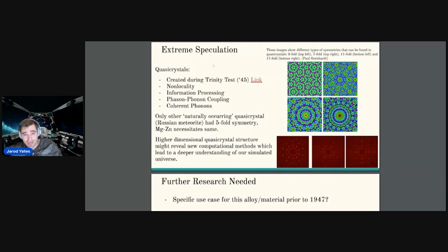It turns out that the Trinity nuclear test back in 1945 created quasicrystals from the nuclear explosion. What? We didn't know about that until 2010 or 2020 or something, when somebody went back out there and knew to look for them. But the earliest human-created quasicrystals that we can find came from the nuclear tests, which seemed to attract the attention of all the aliens or all the flying saucers.